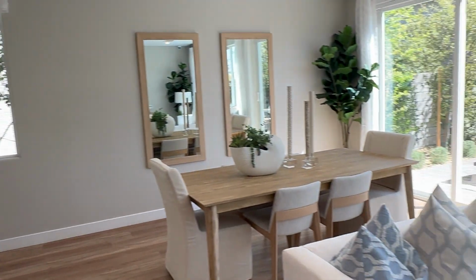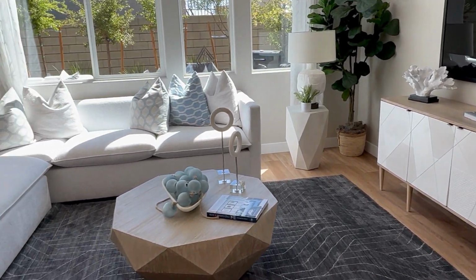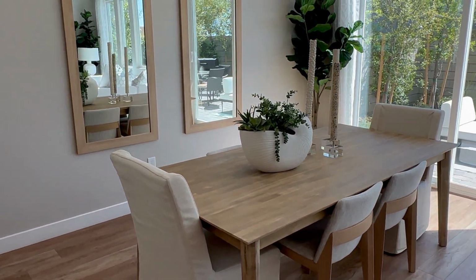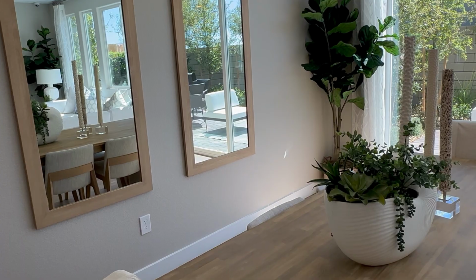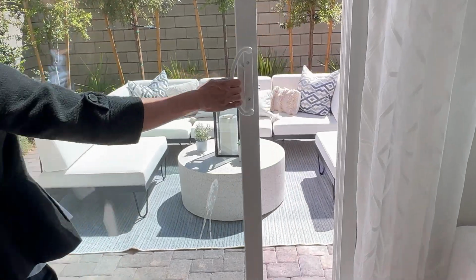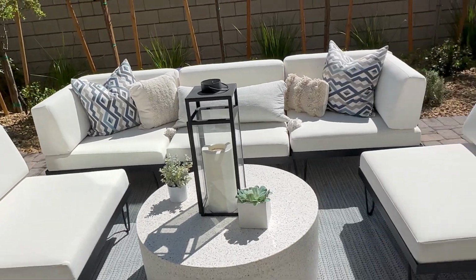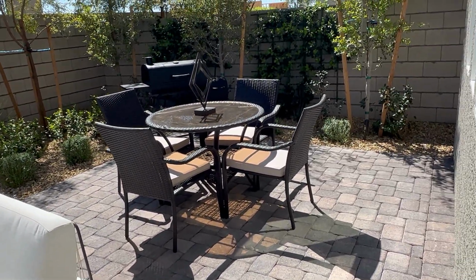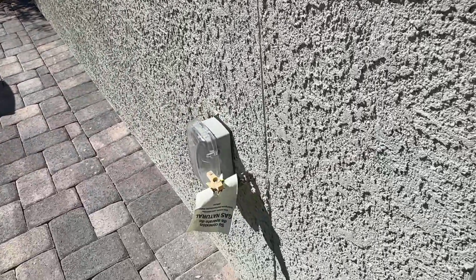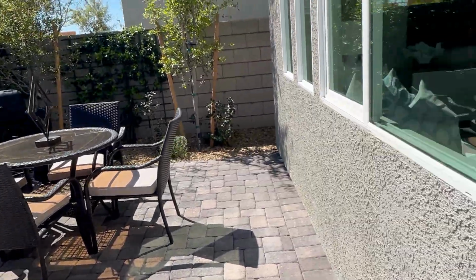Right here is your living room. This is very spacious. It's nice and open, very bright. You're looking at your dining room right here. Very nice. And you'll see this sliding door leading to your backyard. Normally when you get a KB home, you have the option of having the covered patio, and it also comes with a dirt lot when you get the house. There's a lot of space to relax.